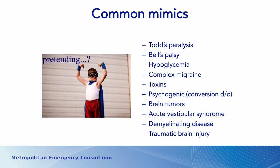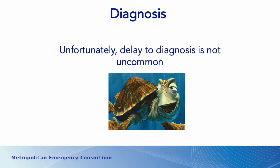I have here conversion disorder, which is probably an old term, still used, but the new lingo uses the term FND, functional neurological deficit. So it's a neurological deficit, but it's functional, meaning that it's psychogenic and not some other problem with the body. Brain tumors, vestibular syndrome, demyelinating diseases, and then traumatic brain injuries are all other mimics.